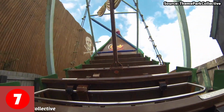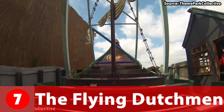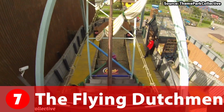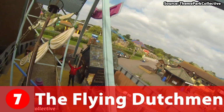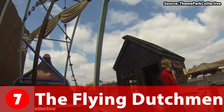At number 7, we have the Flying Dutchmen, a good old family pirate ship ride, but don't overlook it, as in my opinion, if you get either the back or the front row, this could possibly be one of the most intense rides over at the park. However, if you do get one in the middle, it is possibly one of the tamest rides at the park, so make sure you get the right seats.